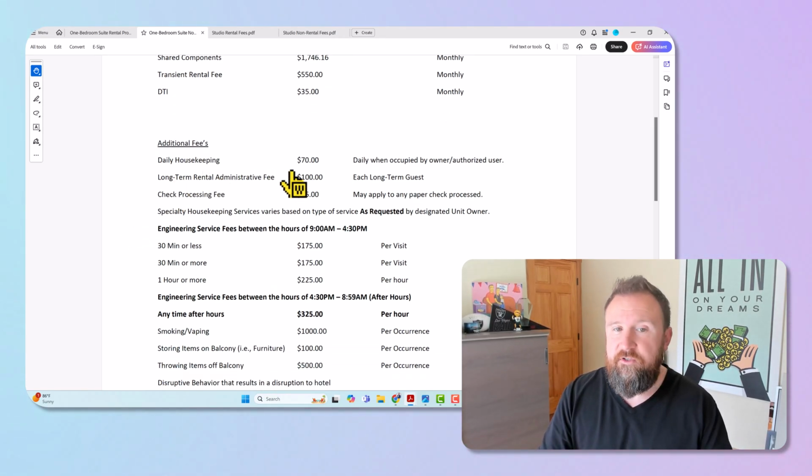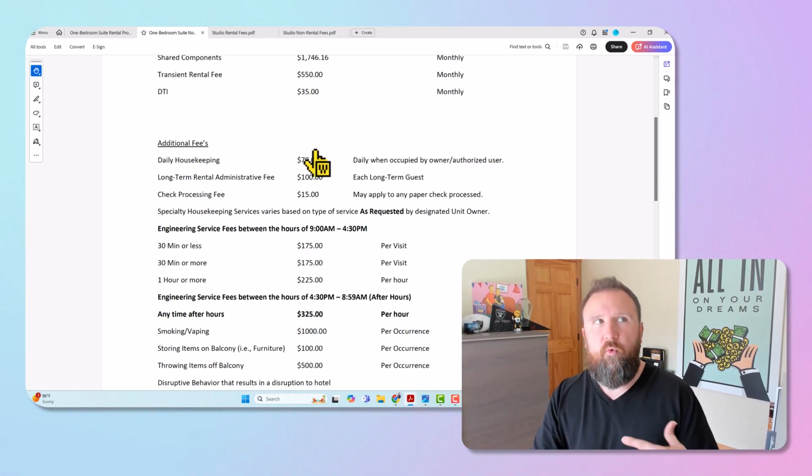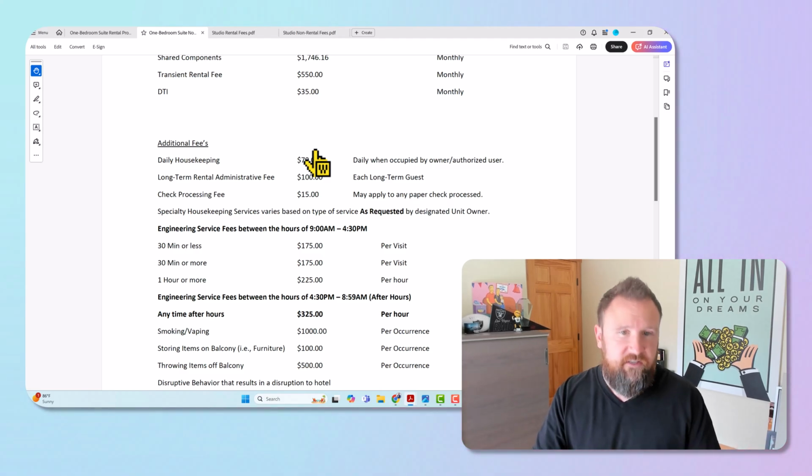Additional fees. Daily housekeeping, for a one bedroom, it's $70. If you want cleaning service, and you're not in the rental pool program, if you're just there yourself, owner occupied, and you want cleaning, it's $70 for the one bedroom.